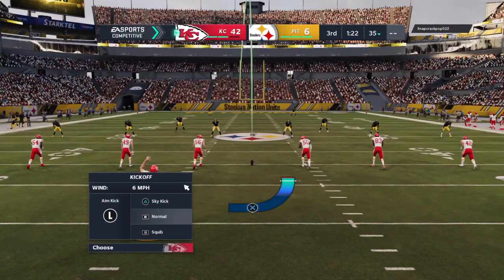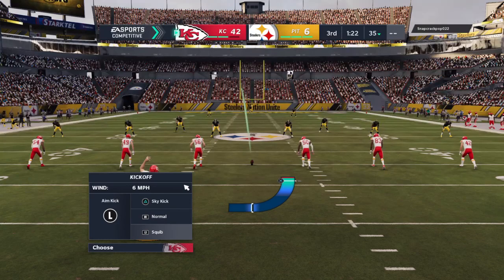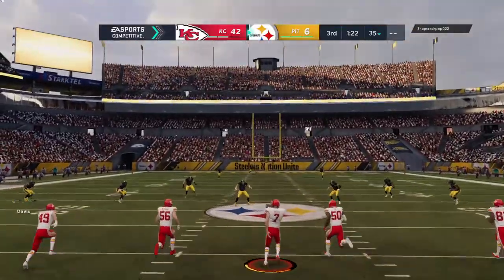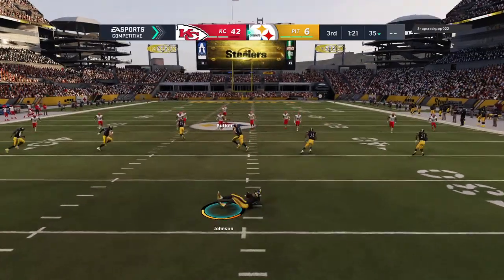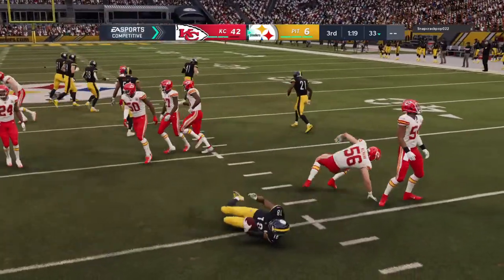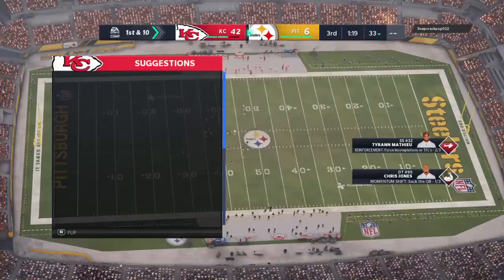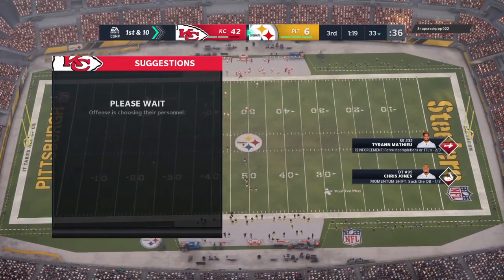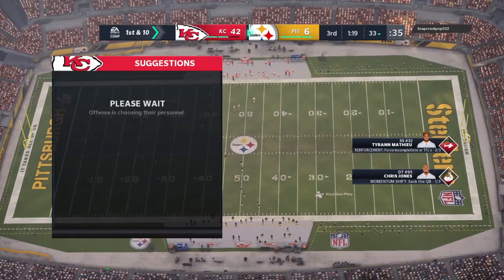Harrison Butker to kick off for Kansas City. Now after the touchdown, here's Butker on to kick it away. An incredibly short kick, fielded way up there. And they're going to start this drive in pretty good shape as they get it up past the 30, at their own 33-yard line.